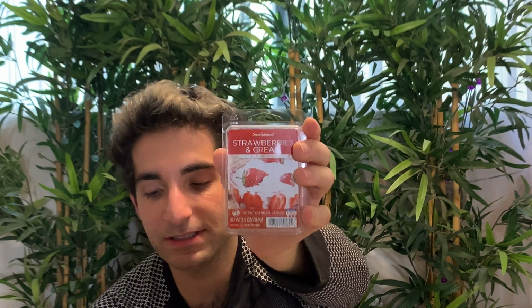Now this one, unfortunately, the Sensationals version does not have the scent notes on the front, which I'm a little bummed about, because if you spent all this time recrafting your front labeling, maybe you should have considered adding scent notes. And they don't have the scent notes inside. However, there is something cool.